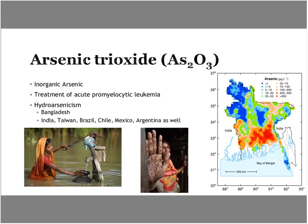All right, so next on to arsenic, arsenic trioxide specifically. So this is an inorganic arsenic form, which is the form used in rodenticide. And interestingly enough, this is actually used in humans for the treatment of acute promyelocytic leukemia. But there are other forms of arsenic as well. There are the organic forms of arsenic.